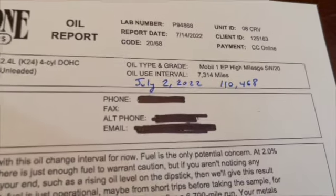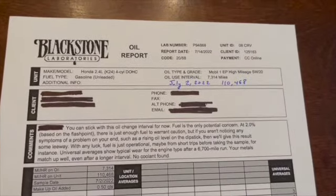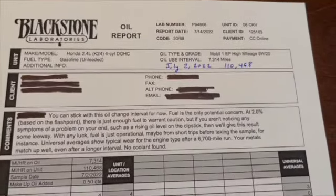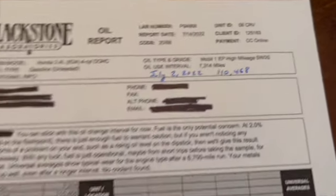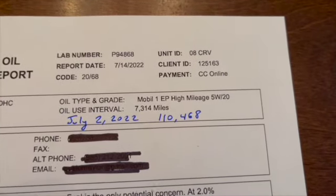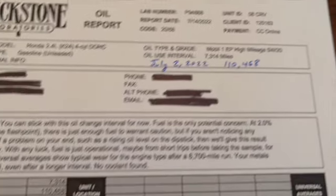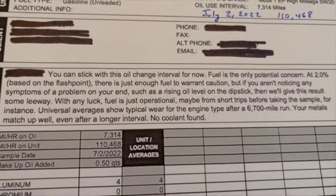Trying to decide if we should change the oil at 5,000 miles or 7,500 miles. And this one takes 5W20, full synthetic. We used Mobil 1 extended performance, high mileage, 5W20. So they said you can stick with this oil change interval for now.